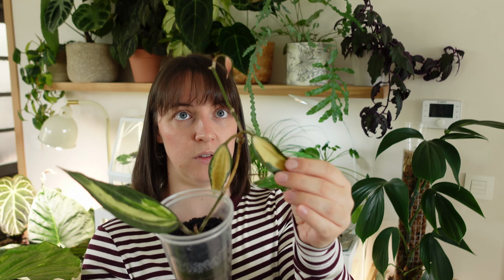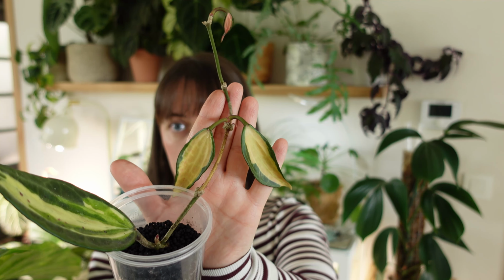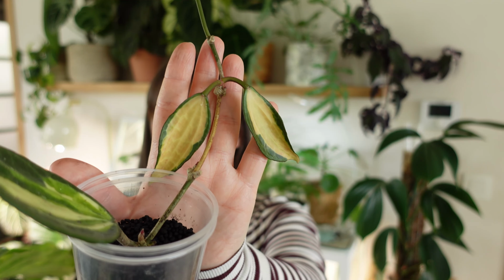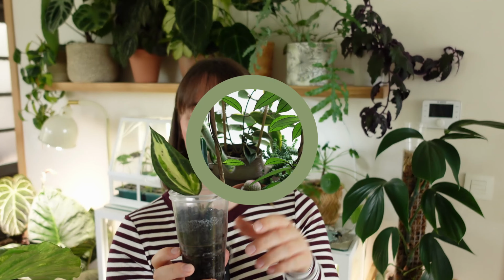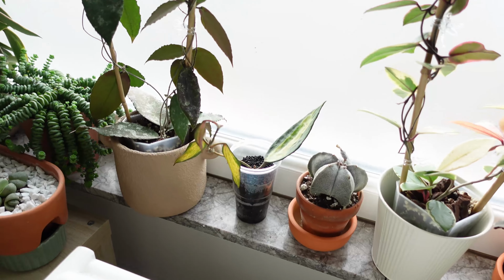Yeah, these leaves are just, I cannot believe it. I will also, of each plant, insert footage of where they've been living for the past month. But that new growth, just look at that, that's stunning. Yeah, very, very impressed with this one. Seems to be quite a fast grower. I think this one will also like being on a trellis.